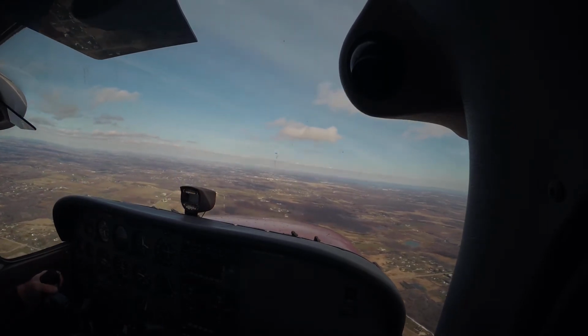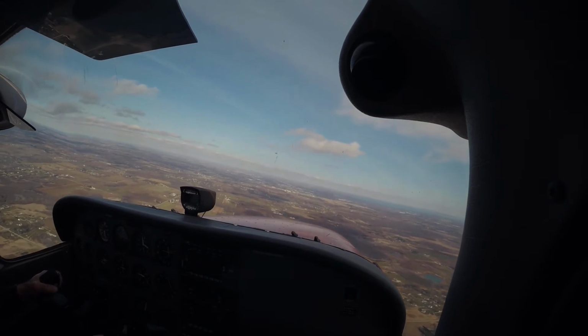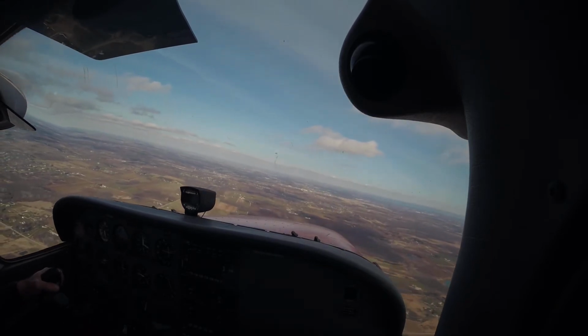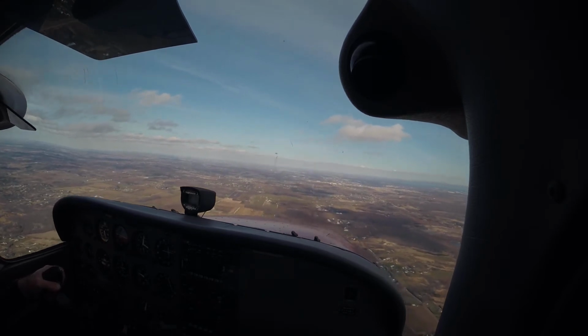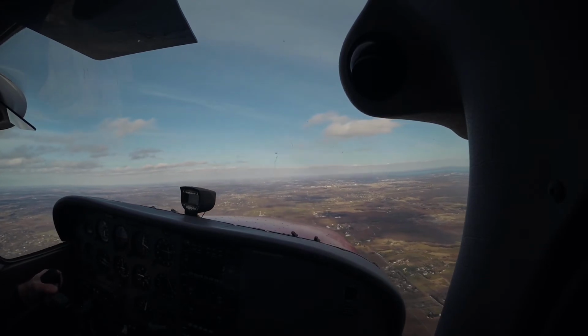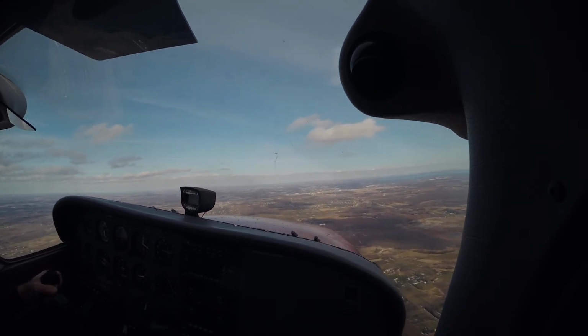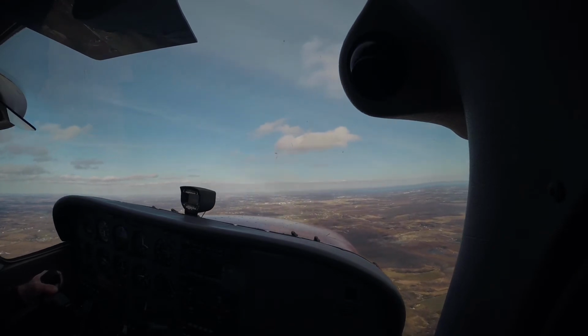SkyWest 5620, about 6 miles to the southeast, 5,000, inbound, visual 21. SkyWest 5620, Appleton Tower, roger, report turning left base runway 21. And report left base, SkyWest 5620. 4 Hotel Papa, just continue down the runway and turn right at November 3, and the T's. Down runway, right on November 3, with you to the T's, 4 Hotel Papa.